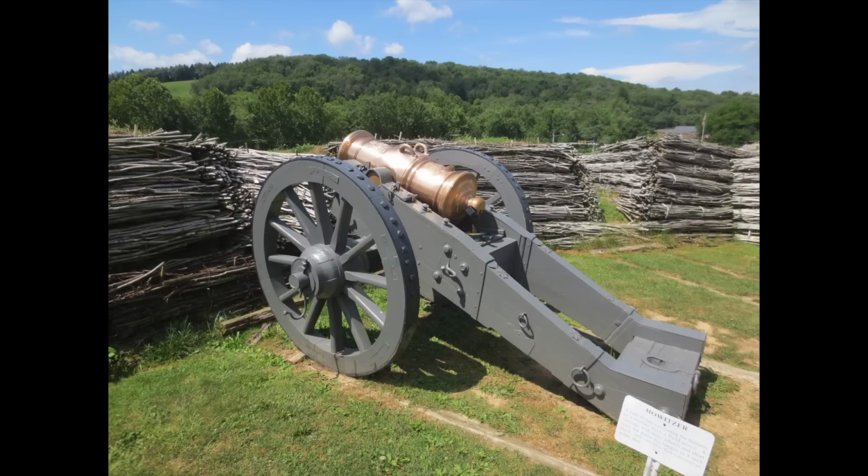That's the end of our tour of Fort Ligonier, and I hope you enjoyed it. I've got to say, I think it's very well done. It was a small post, but they did a fantastic job rebuilding it. The museum is high quality. It's small, but everything is top-notch in it. And all in all, I think it's well worth the trip.